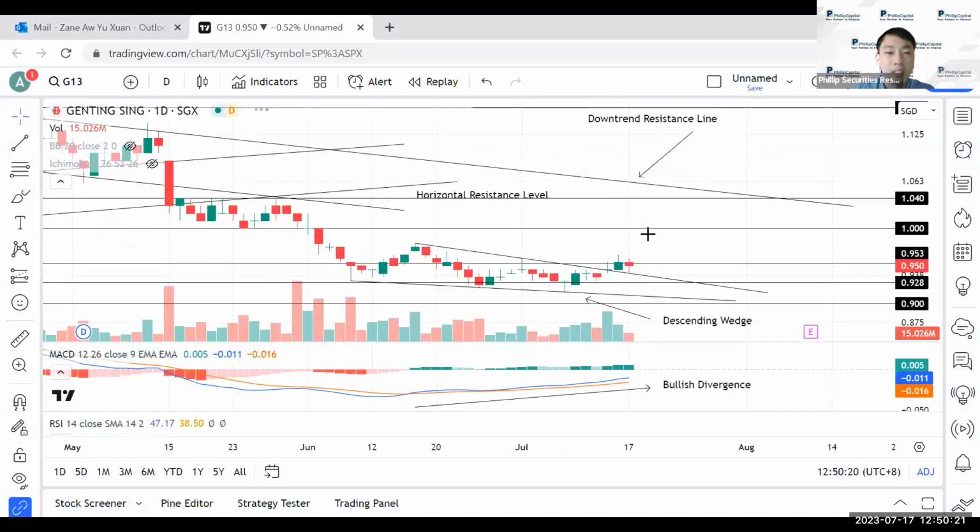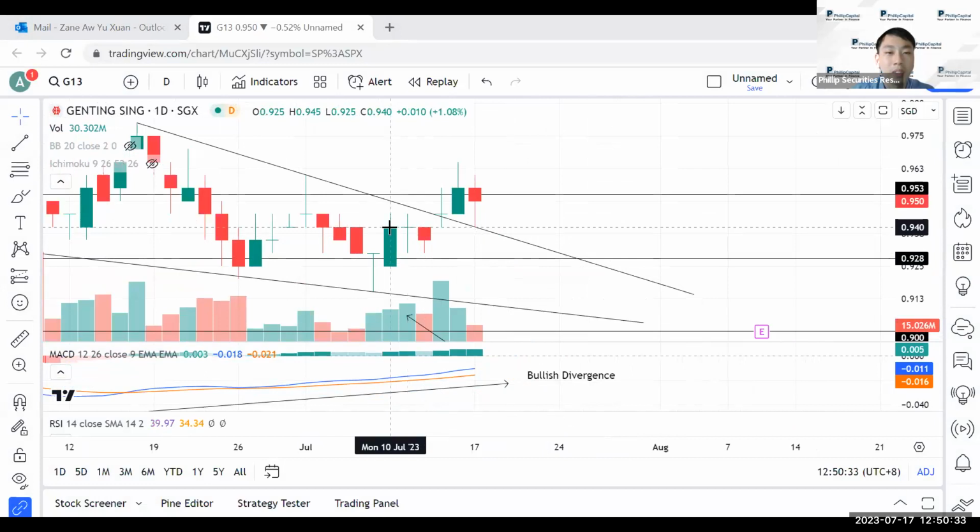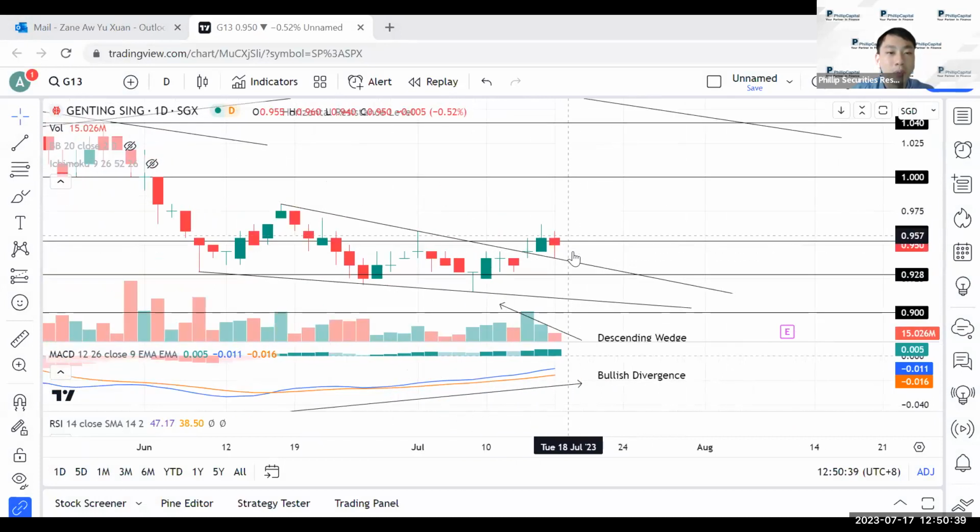Okay, then for Genting Singapore, there was a break above this wedge. Currently it looks like a bit of a retest at around 94 cents. So if you're able to hold this as a support, given that it was resistance at the start of last week, if it turns into support, I think it could go a bit higher to maybe retest the next near-term resistance around 97 cents to about 98 cents.